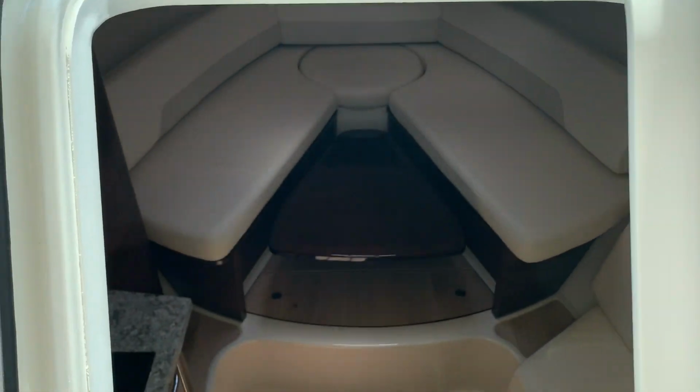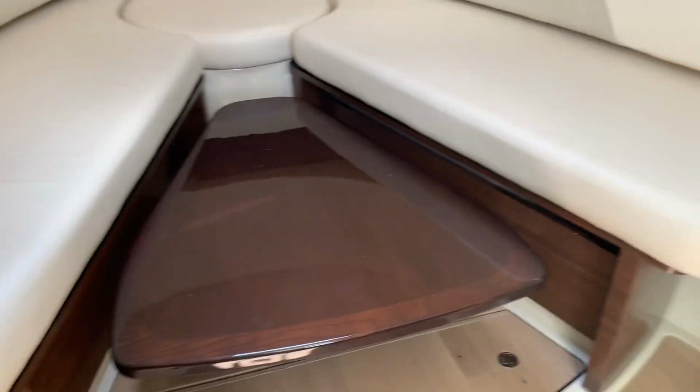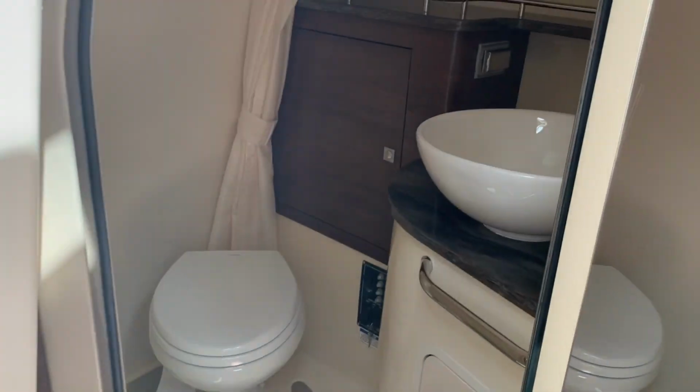We work our way down into the cabin. Lots of room, lots of room. It has the V-berth set up with a table that does go up and down. When that table goes up, it's very nice for sitting and eating and entertaining. When the table's down, it works fantastic because the cushions come together and it makes a comfortable bed.